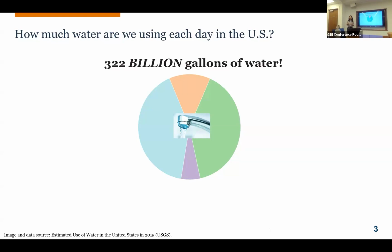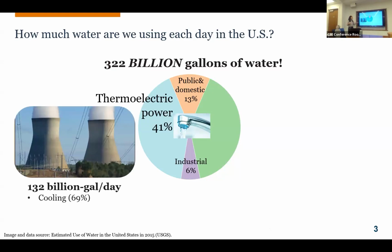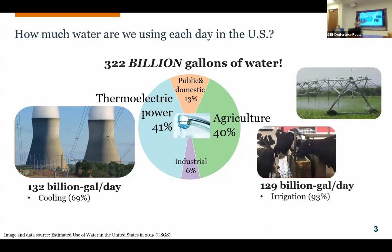322 billion gallons of water, and to my surprise, only a very small portion is used in our daily life. Taking into account the public, domestic supply, and the industrial, it only consists of 19%. So half of the rest actually goes into thermoelectric power plants for cooling and thus for energy use. And the rest is for agriculture and irrigation and thus for our food. So those water, energy, and food axes really define our life.